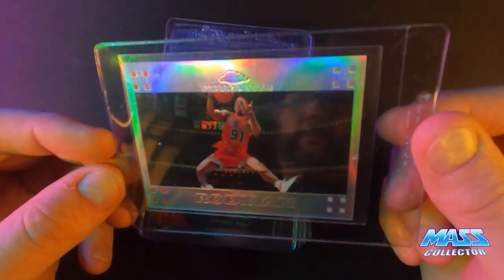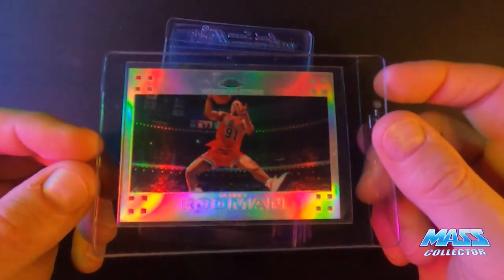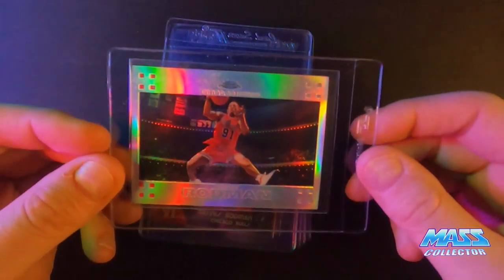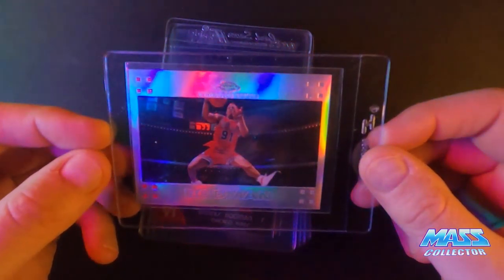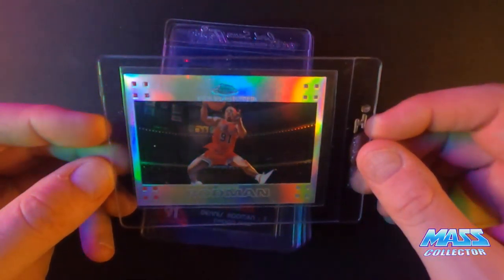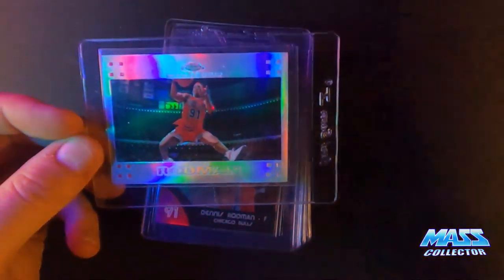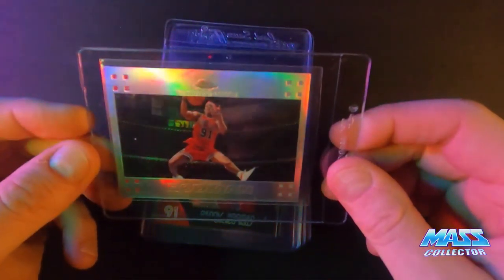Topps Chrome. This one's centered really, really well, considering it's horizontal as far as the picture goes. So you could really tell if it was off-centered more this way than a card like this would be harder to tell, just because there's so much distance between the edges. But it looks pretty good.